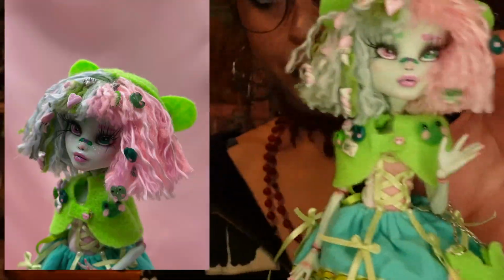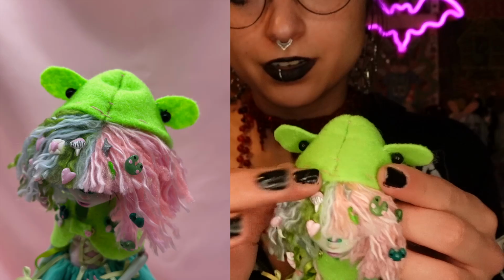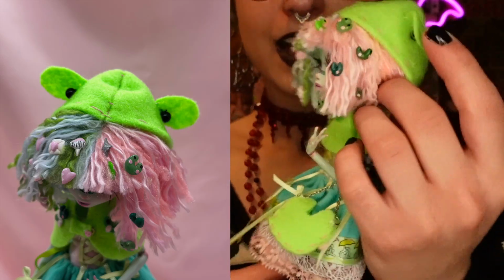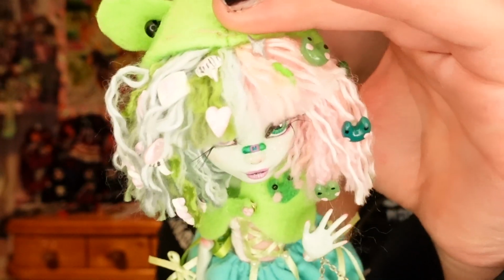First we have Sprout. She is my little frog girl. So, so cute. Oh, I forgot about this. Okay, she's got her little froggy hood. It's like a little frog face. Oh my god. See? With the little eyes in the things. I had made a duck one at the same time, but I'd given her to Aiko as a gift. I'll put some pictures up. I don't know if it was a birthday or something.